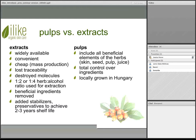We have international success in actually 45 markets now all over the world. In the United States and Canada and other regions of the North American continent, the product is sold under the Ilike brand name. In the other countries, it is Ilike organic skincare. Just so you know, if you're looking for the product abroad, you will not find it under the same brand name. They are the exact same product, manufactured at the same manufacturer in Budapest. Just another little mental note there.